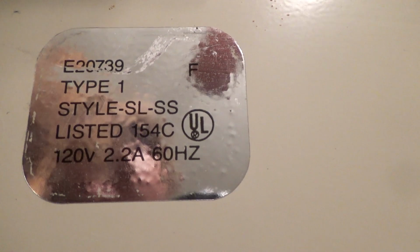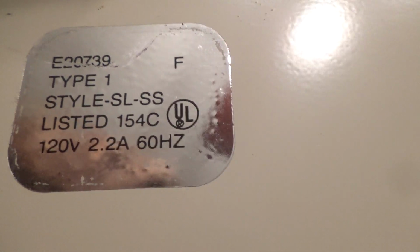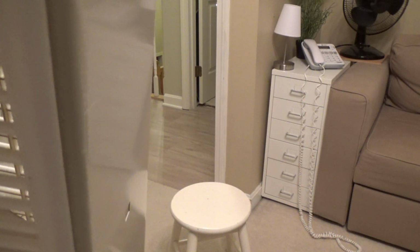It is model E20739. Type 1, style SL-SS, 2.2 amps, and I'm not exactly sure what that is. There's also some more information stamped into the tag here. It just says the same thing.